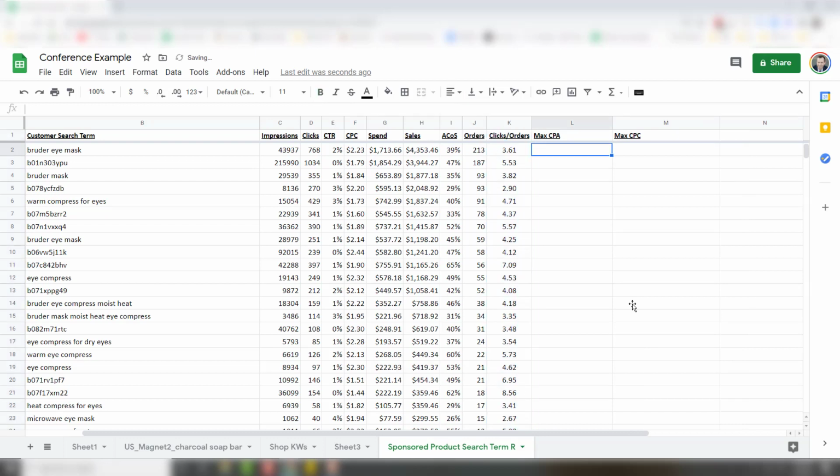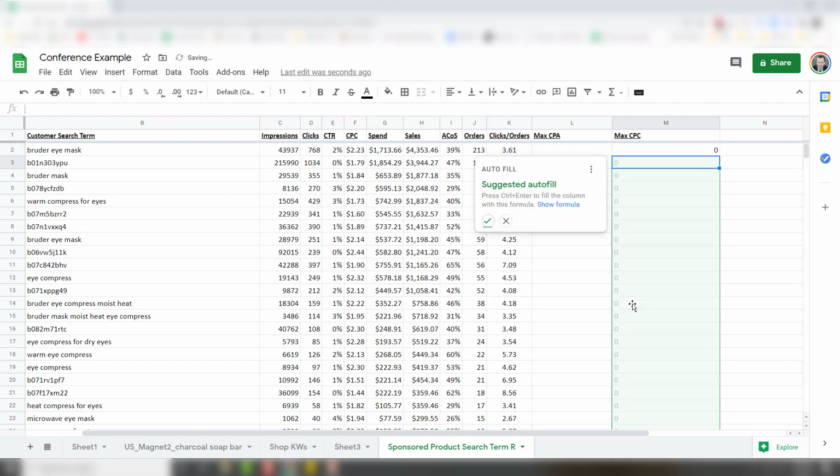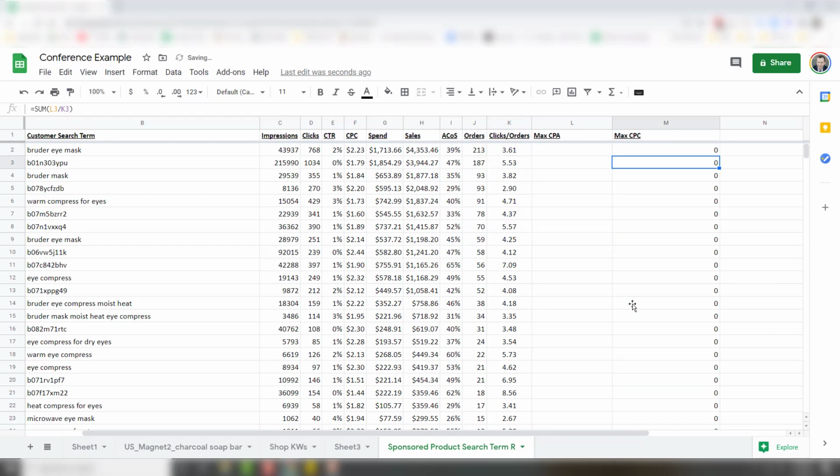The next one is your max CPA, which we'll calculate in just a little bit, but let's do your max CPC. Your max CPC is just simply your max CPA divided by your clicks per order. So we're going to take this, we're going to do max CPA divided by clicks per order. So obviously that will be nothing right now.